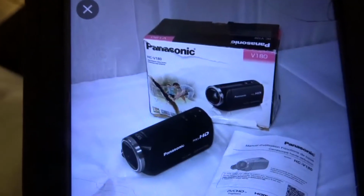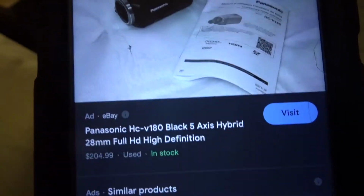This is the Panasonic HC-V180K. I like how it looks, and it's not that expensive either. This one is $200, but I found one in good condition for $90. It doesn't have a charger though, but it's working and the battery's there. I can just buy a charger myself, but extra batteries are expensive.